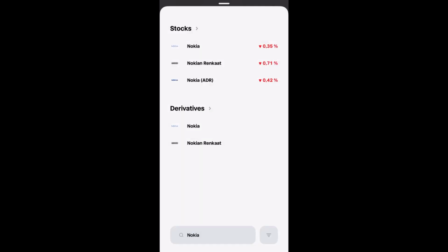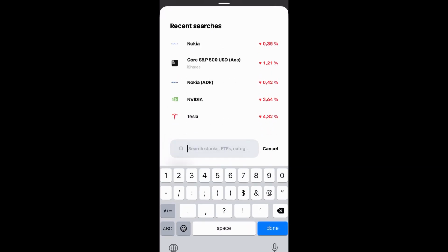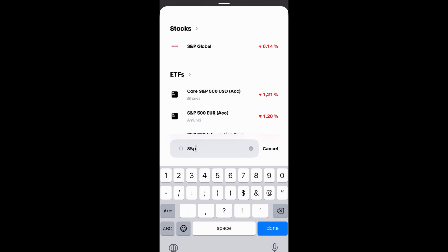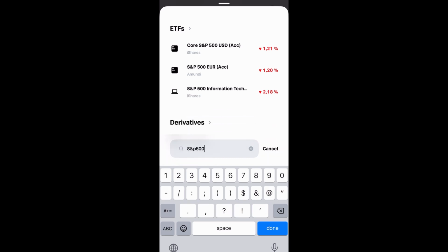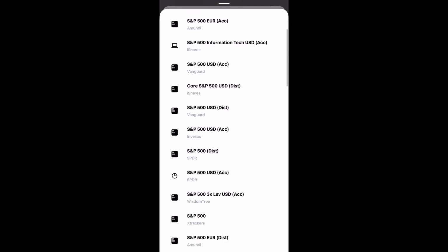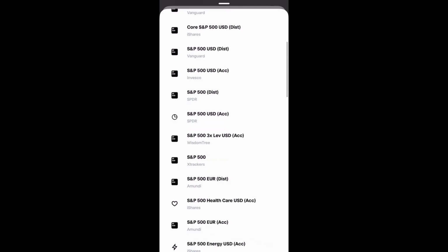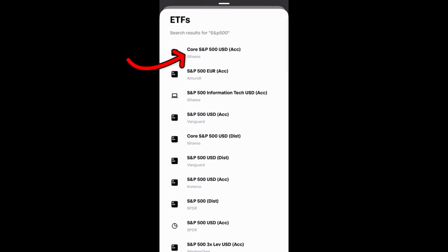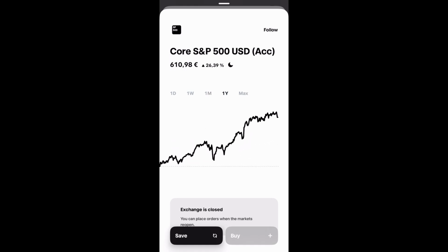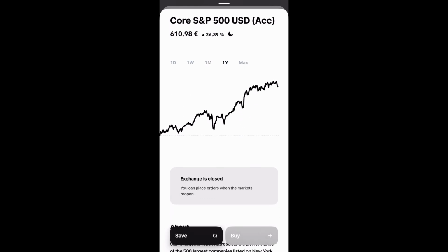Let's take a look at ETFs. Let's say you want to invest in S&P 500, which is basically just the 500 biggest companies in the US. So here I can tap on this ETFs title, and you see there's a lot of different options. So if I pick the one here at the top, the accumulating one, you'll see how it's been performing last year, huge increase. You see exchange is closed.